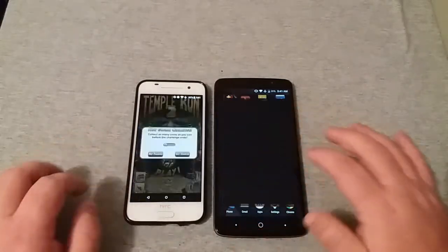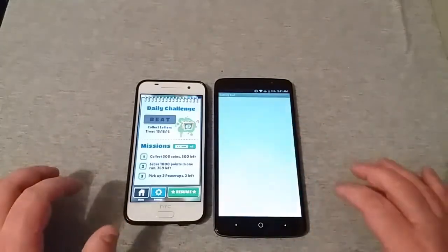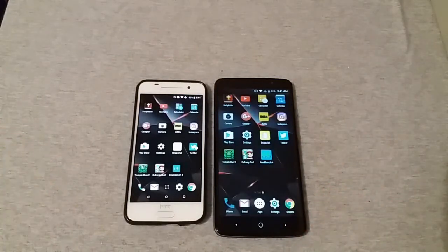Back in Temple Run 2, already open, ready to roll, had to reload here on the ZTE. Subway Surfer, already open, ready to roll, had to reload here on the ZTE. So RAM management does seem to be much better here on the HTC. A few apps had to reload. That's just normal a lot of times. But as far as the devices go, both of them are very solid.